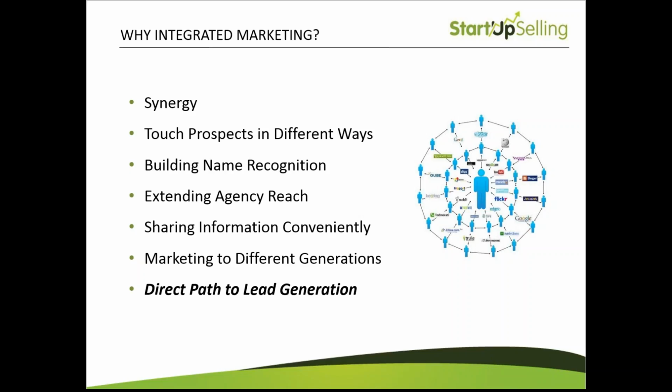It also gives you the opportunity to touch prospects in different ways. Not everybody takes a cold call. Not everybody opens emails. But many people will do one. Occasionally, somebody will do both. But you're touching prospects from different angles, in hopes to penetrate their mind share and get some recognition and an opportunity. You also build name recognition or brand recognition for your agency and for specific producers.